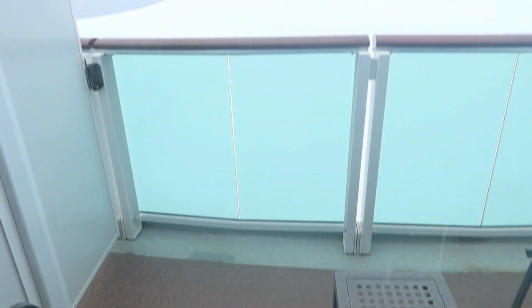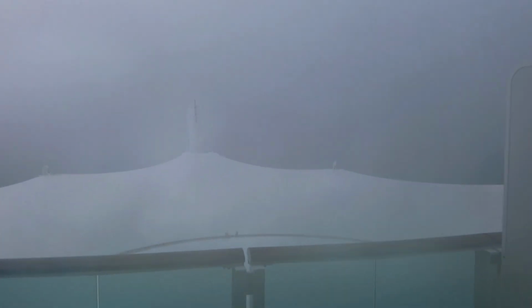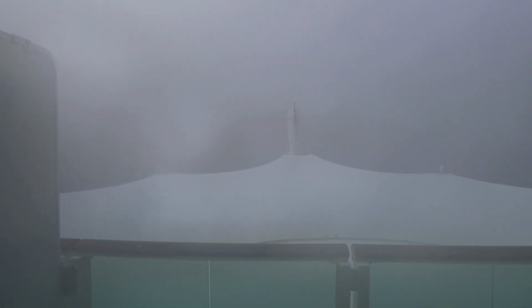Good morning from the sunny Caribbean island of St Kitts and Nevis. As you can see, we've got marvellous views, beautiful waters out there, as you can clearly see, and a camera that's steaming up. So despite it actually bucketing down with rain and flooding our deck, it's still very, very warm.